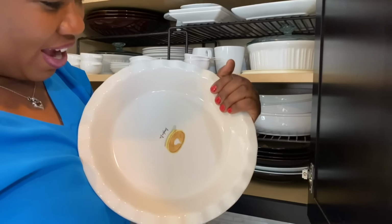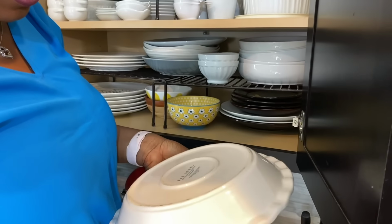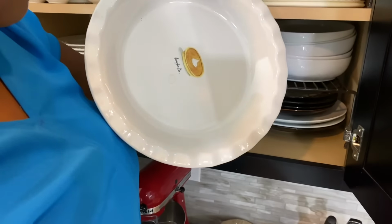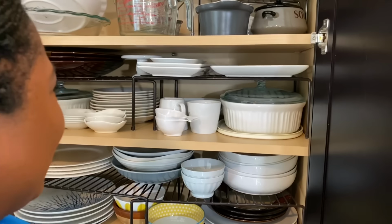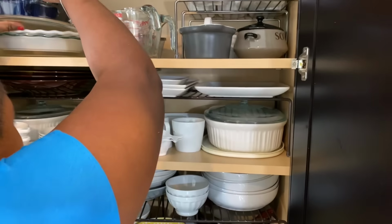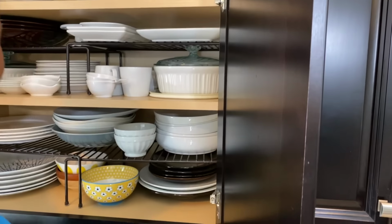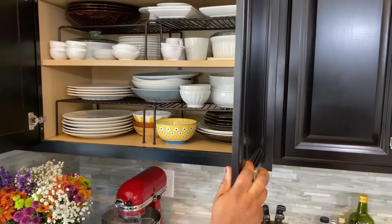This I only got last year for Thanksgiving, so I made a pumpkin pie in that. So that is what it is. Yeah, to me, it was ridiculously expensive, you know. Not too expensive, but once you buy things in the season, of course, you pay more than you typically would. So I guess that's it for this little side.